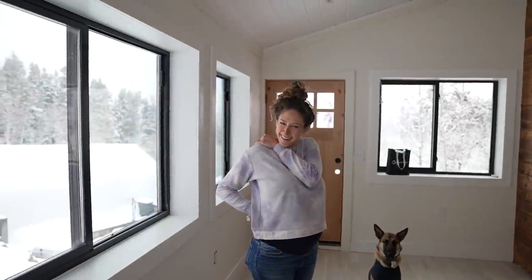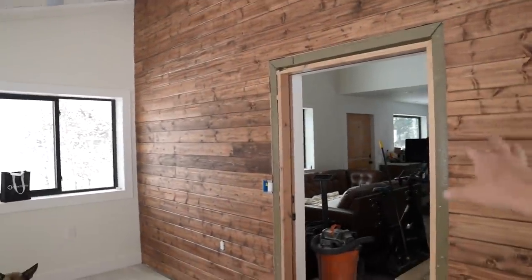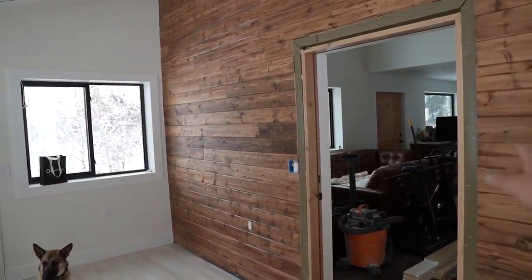Anyway, I think we're probably gonna start moving all this junk and stuff that we moved out of the sunroom back into the sunroom. And then I think we're gonna start working on the cabinets in the kitchen and getting the toe kicks and all that stuff set up. Let's do it.